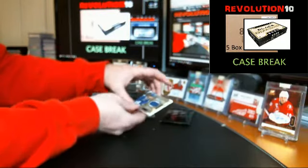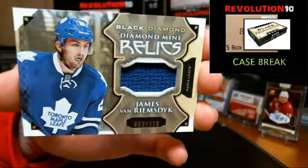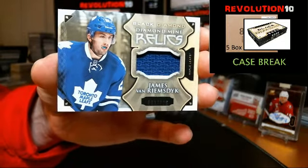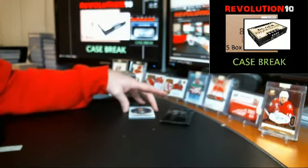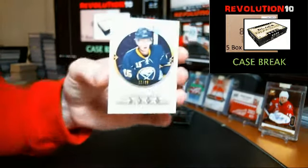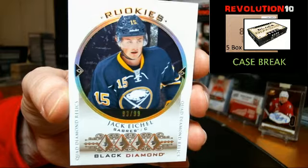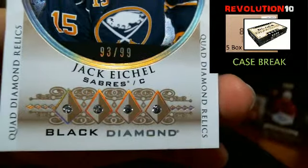Black Diamond Diamond Mine Relics going to the Toronto Maple Leafs, JVR, James van Riemsdyk. We've got a quad diamond relics numbered 93 of 99 going to the Buffalo Sabres, Jack Eichel. Beautiful. Congrats to Buffalo. Quad diamond. Beautiful.